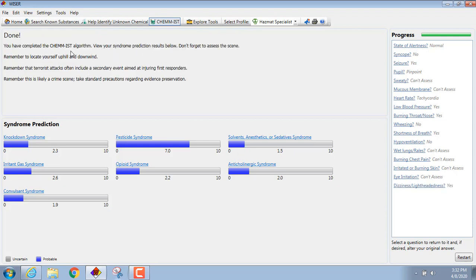So basically we're done. And it gives you a little thing here, you know, like, hey, remember, when you're doing this, be uphill and downwind, right? Isn't that what it says? Okay, it should say, remember to locate yourself uphill and upwind. So we'll see how long it takes to figure out that they're telling us to stand downwind, right?